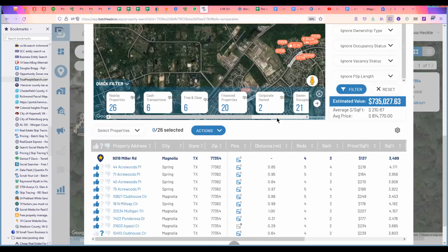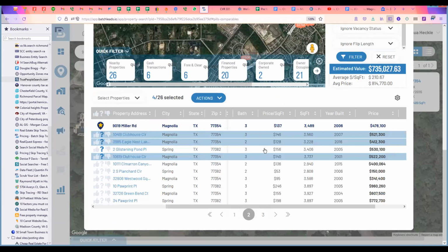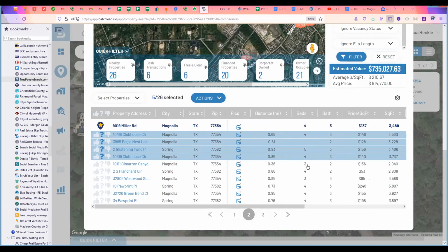Now, one thing I will say is that there were some properties that appeared to be... let me see. The ones that I put a question mark on are the ones that Abby picked. So we've got 860 here, 521, 412, 522, 530. Those are the ones that Abby picked. They look like they are probably closer to the property than some of the other ones here. Looking at the distance, we've got 0.6, 0.36 is probably the closest.